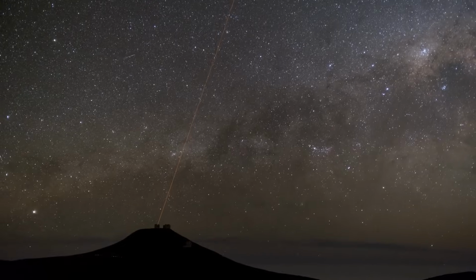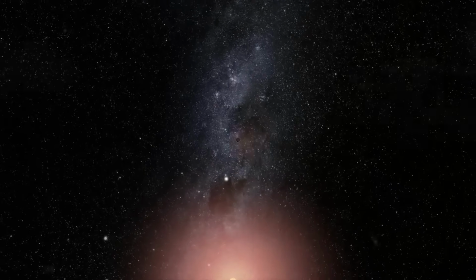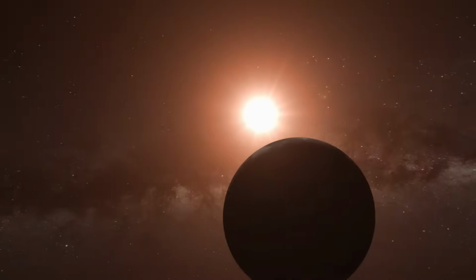Scientists discovered this world after they noticed that its parent star was slightly wobbling. They hadn't been sure what exactly had been happening there until they realized Proxima Centauri b's gravity probably produced pulls and tugs that caused these wobbles.